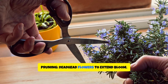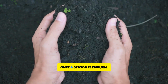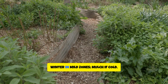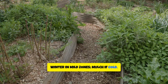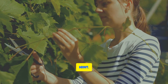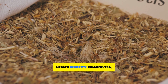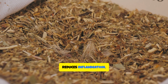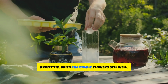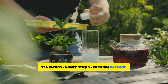Pruning: deadhead flowers to extend bloom. Fertilizer: not heavy feeders, compost once a season is enough. Overwintering: Roman chamomile survives winter in mild zones. Mulch if cold. Companion plants: basil, onions, mint. Avoid planting next to potatoes. Health benefits: calming tea, reduces inflammation, aids sleep and digestion. Profit tip: dried chamomile flowers sell well. Tea blends plus honey sticks make a premium package.